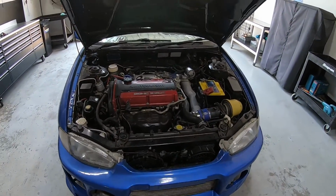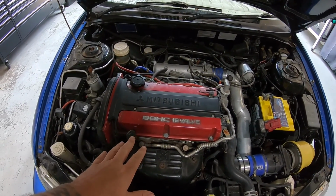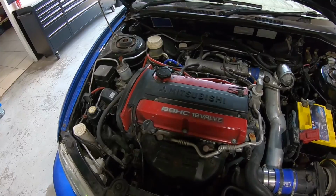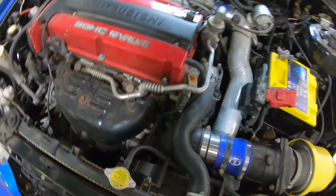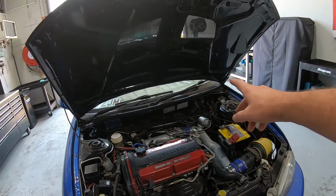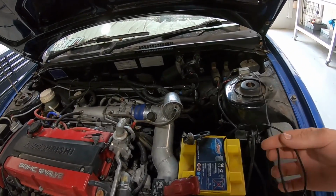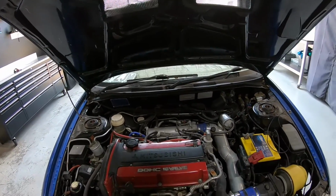Some of you might know this motor, some of you might not, but this is a 2-litre turbo motor, 4G63 from an Evo 5. It is turbo. There's a little spoolie boy down there. The motor I think is pretty standard, apart from there's a BOV over there. There's a boost controller, which I found out when I pulled the wire through the firewall. There's no controller in the cab, so some of the stuff's been removed from this thing.